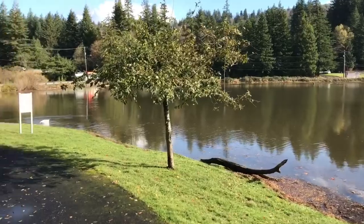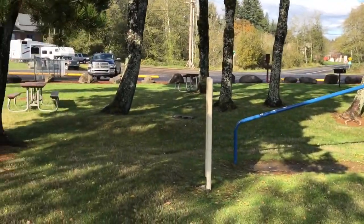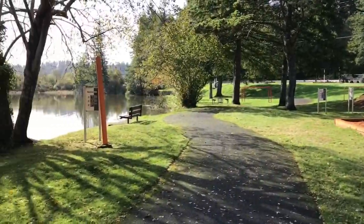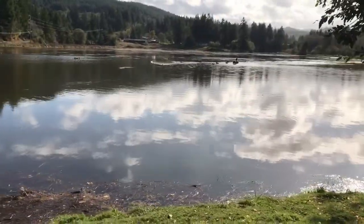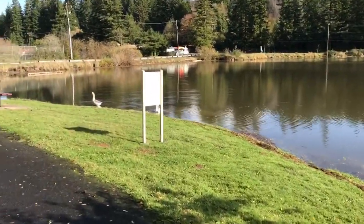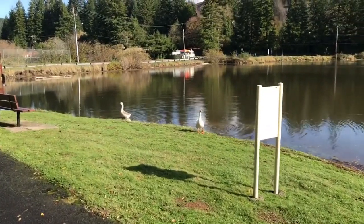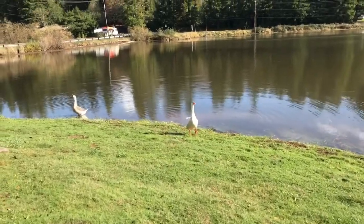We're in Toledo, Oregon, at this park. It's the roadside park. Got a nice big water feature. I saw these geese over here and wanted to get a video of them. They probably think I have food.